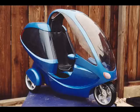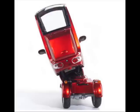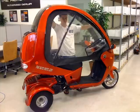Now, they came pretty close with the Automoto. The Automoto was a semi-enclosed scooter trike. It had a lot of features I was looking for, but unfortunately it was a very narrow-tracked vehicle, and thus it required you to actually tilt it into the corners, and it was not very stable. In fact, the best thing they could do for doors was an optional screen.